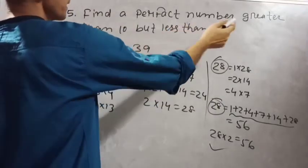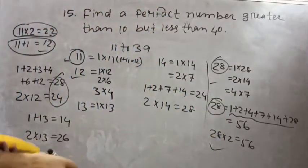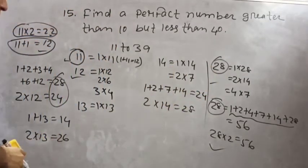So, find a perfect number greater than 10 but less than 40. That is 28. You can try for the next one. If you get it, you can write it. If you don't get it, no need to write. We need only one. So I have got 28, a perfect number.